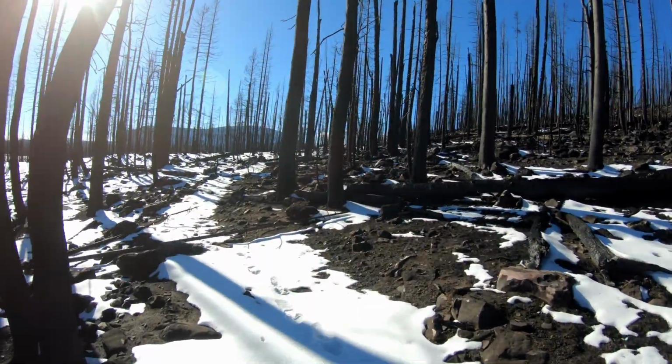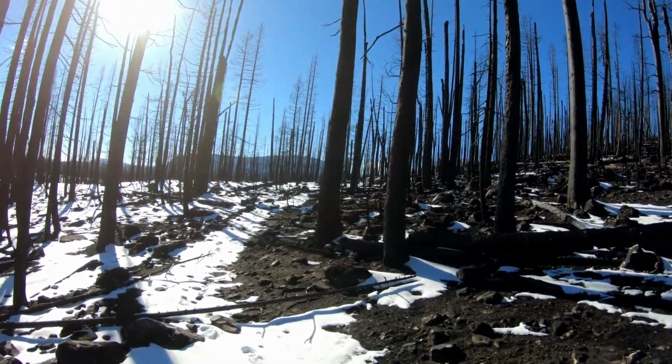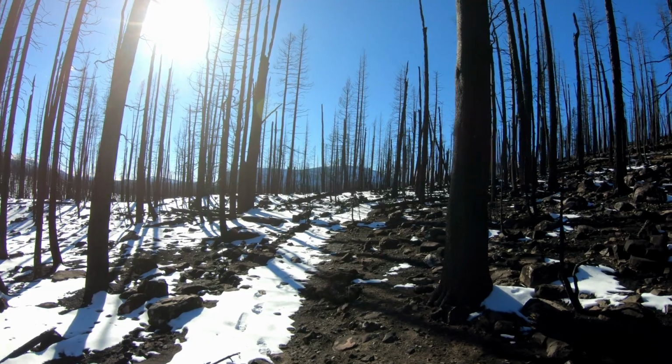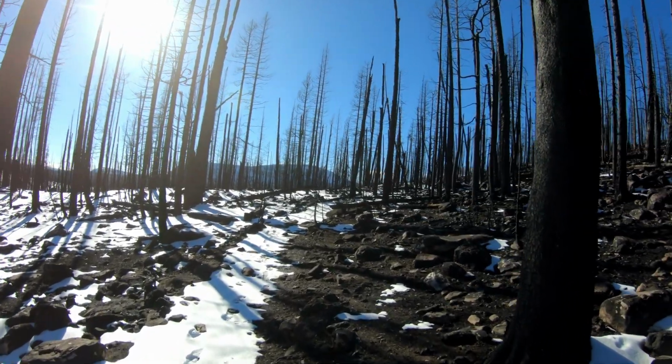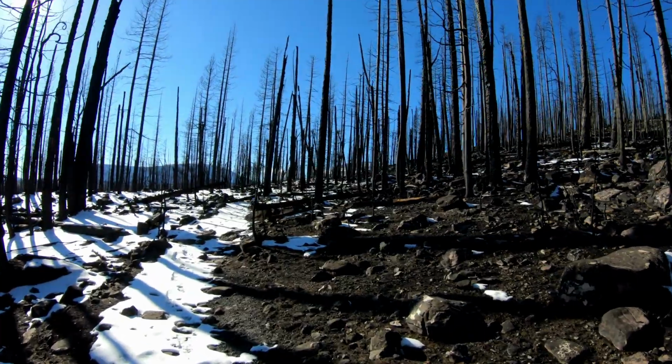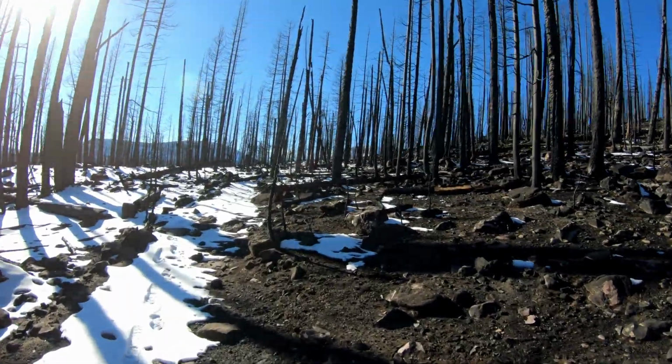I'm back on the Highline, going through the graveyard. I don't know what else to call it. Definitely has a solemn feel to it.